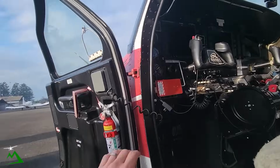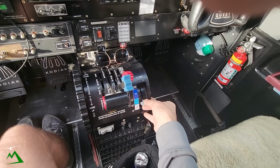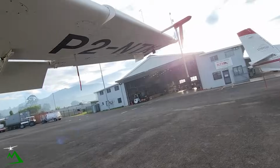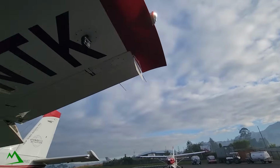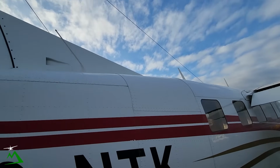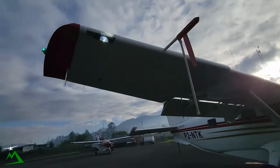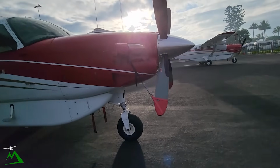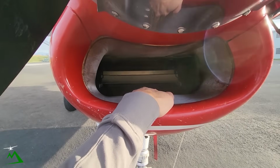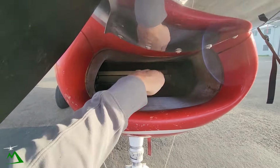All right, let's do the walk around. And we're also going to check in here. This is the air intake. It's in bypass right now, correction, in normal right now, so the air just goes right up into the engine, and then we put it in bypass and this little flap comes up.